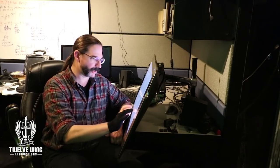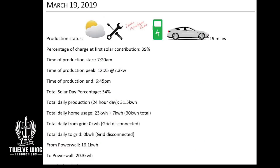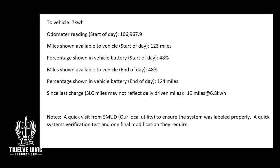So the 19th looked like this. So you'll notice that we have a maintenance symbol there. The maintenance symbol is because SMUD had to come by to do a really quick check of how everything was labeled, and of course that requires them to measure a couple of the circuits, and so we had to very briefly turn the system off, but an interruption is an interruption, so we logged it as that. So there we go, and there's the notes section again, like it shows here. Quick little system check. And I'll pull this up here real quick as well. I'll give you a second to read that.